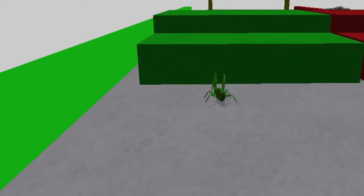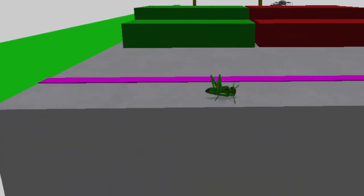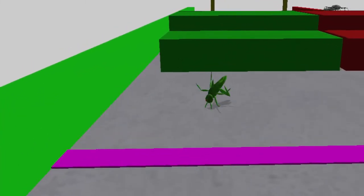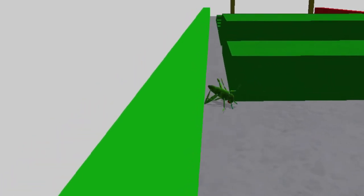But Diddle-Iddle's on his feet. Diddle-Iddle's back on his feet and crosses the line in dramatic fashion and wins. That is probably the longest contest so far and at times quite painful. But Diddle-Iddle wins and beats Ugly Bug again.